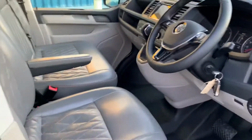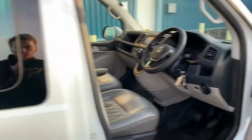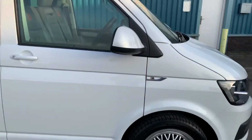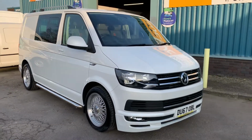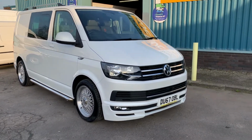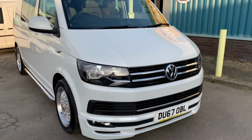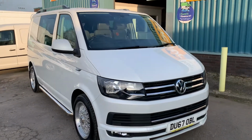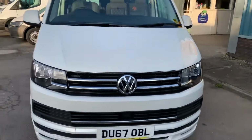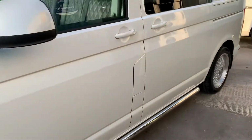Step back outside. Again, the condition of this van is absolutely impeccable. It has these Wolf Race Eurosport Classic alloys. There is a front splitter as well, which has been added, not by ourselves, but by the previous owner. It is only one owner from new. As you can see there, also the roof bars. Side bars as well.